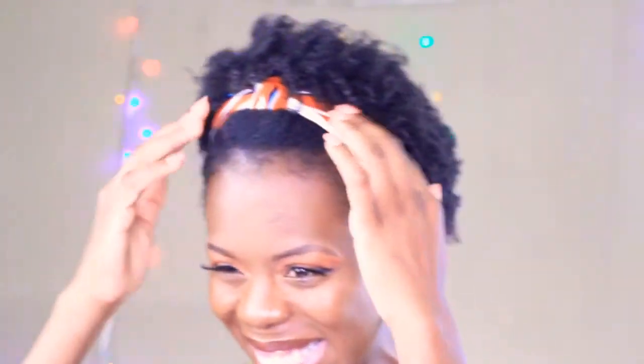So I'm going to leave it for about two days, three days. I'll see how long it can go for, and I think I can revive it with some water as well. That should be okay, right? So yes, this is what it looks like, guys. This is my wash and go.